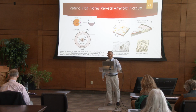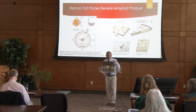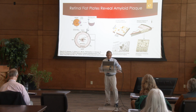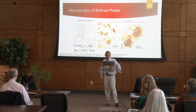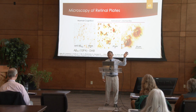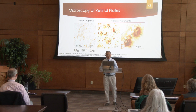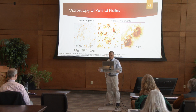To find out, in 2010, autopsy studies of the retina in those with normal cognition and those with Alzheimer's dementia were done. This is how they did it. On the left, that's how they got the samples. And this allowed them to visualize the surface of the retina as well as sections going through the retina. On the left is a microscopy of a normal retina, someone with normal cognition. There's minimal, if any, staining of the amyloid plaque. But in the middle is an Alzheimer's dementia retinal plate showing very heavy staining of the plaque. On the right is higher magnification of the Alzheimer's dementia plate showing very heavy staining.